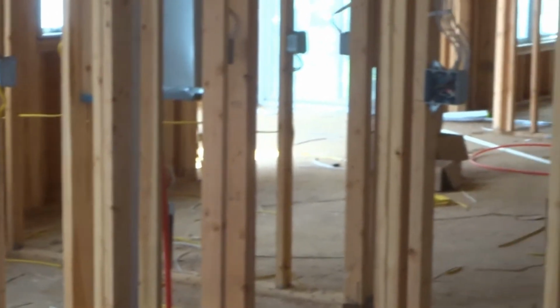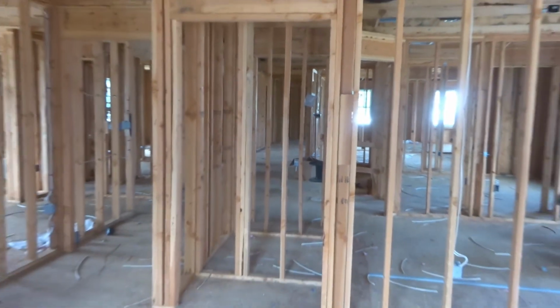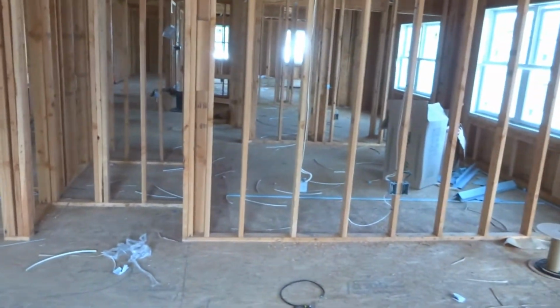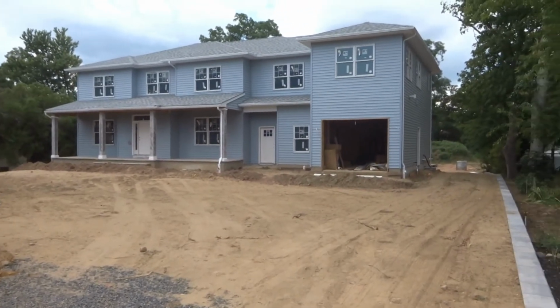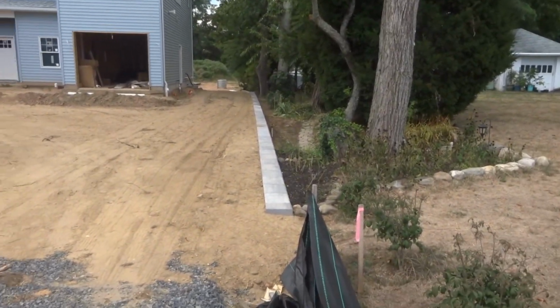And nothing much happening on the first floor. This is the second floor. Nothing much happening over here either. As you can see, that goes back. Big house. I'm standing in a master bedroom. So ends part 3 of this series of building of 34 Monmouth Place.